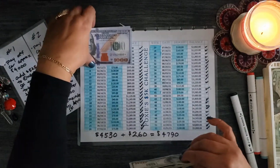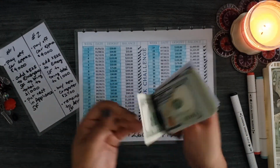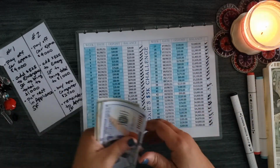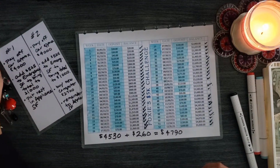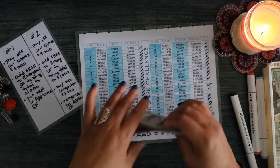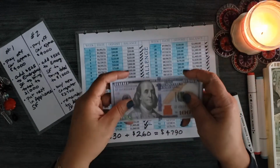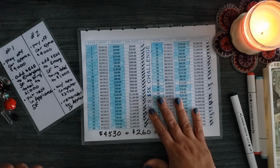I should have done like Foxie did last year and pulled all the money out of the bank and just waved the stack back and forth, but I wasn't going to be bothered with going inside of the bank. Not at this time, anyway. Maybe I can do that in 2022. But either way, this represents $5,000 saved in my Foxie's 5K challenge.